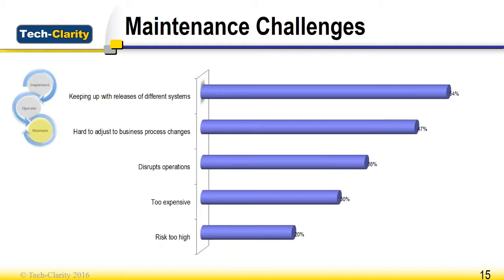So we also see disrupting operations and then being too expensive and having high risk on the back end. And those are obviously always concerns. So again, the more elegant or the better integrated you are, a lot of these maintenance challenges are going to be reduced.